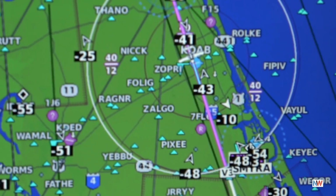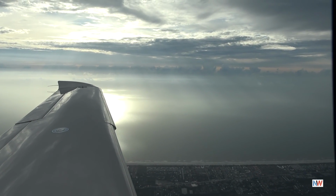Palm Beach, 2 Sierra Zulu, Boca inside. 2 Sierra Zulu, Roger, Boca Tower 118.42. Over to the tower, 2 Sierra Zulu, thanks.